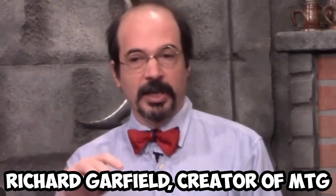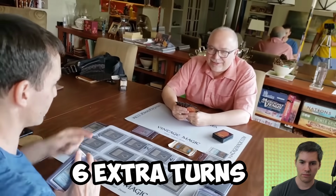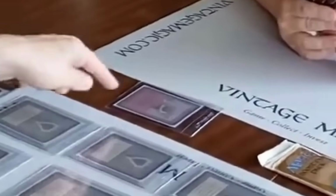A lot of people don't understand that when the game was launched, we knew there were decks that would go infinite and so forth. We didn't think that they needed to be controlled because people wouldn't get that many cards. Like six extra turns. Right. You're at 17. I didn't see many of them. 18 more damage. So Brian proved with enough of his extra turns that he was able to attack for lethal with the Hill Giant.